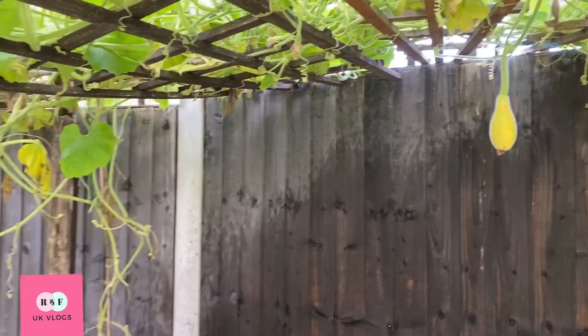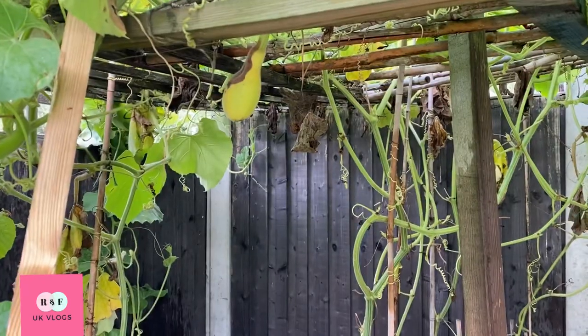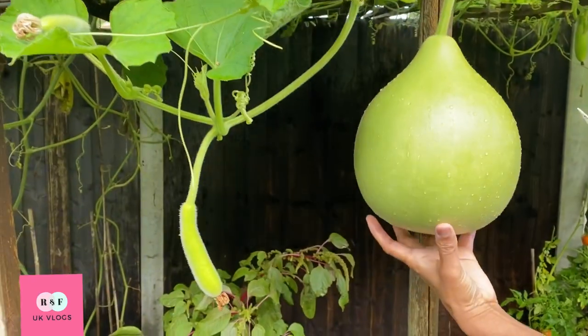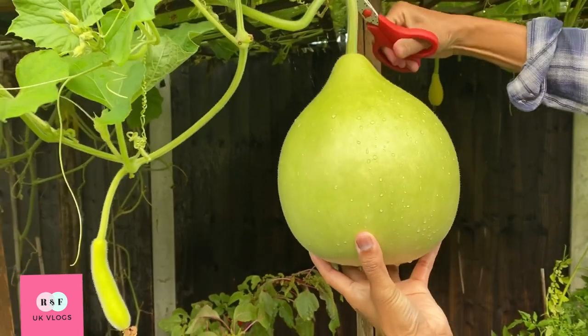So sadly, these baby hodls are basically dead now because the weather is turning cold. So my mom said the round one is called Holosh Hodu, but to me it looks like a bodna.